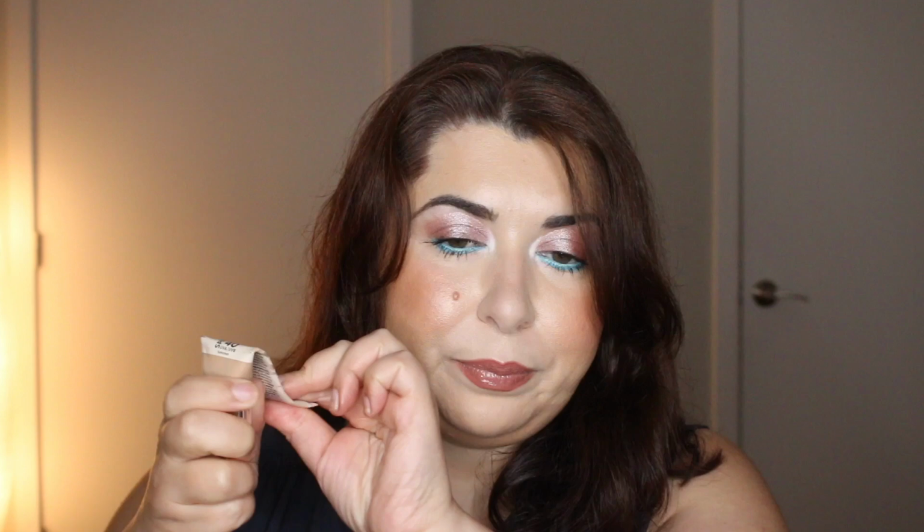Since I mentioned foundation, I really am excited about this one. I finally finished this It Cosmetics CC Plus Nude Glow in, I think this was Fair Light. It is completely done. There's actually nothing in there. Nothing else will pump out. And of course, now that I'm with everything, it's just going to be a drop. Nothing else is coming out. So this is absolutely done.